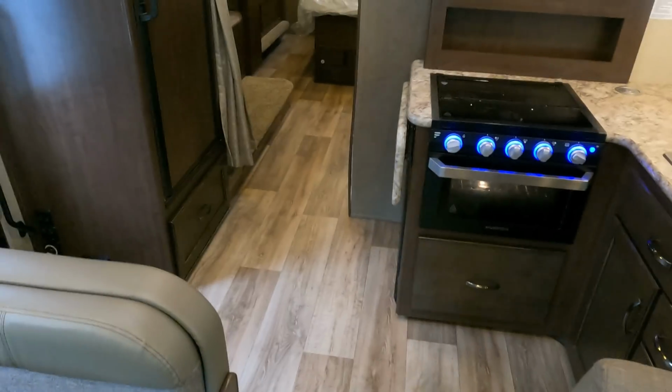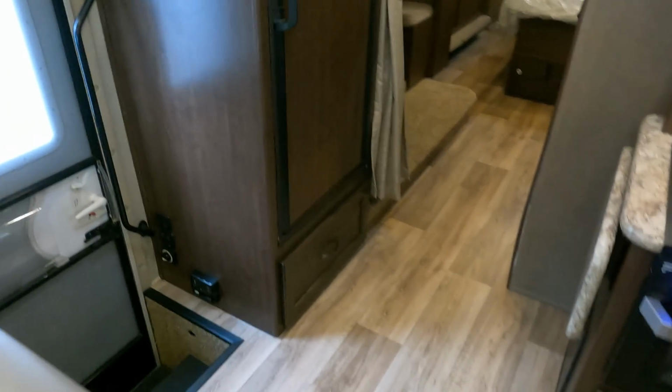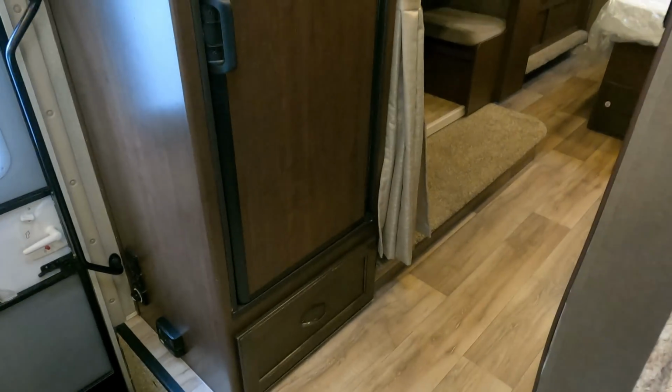Very little carpet in here. I like that. There's just a little bit of carpet around the bunk area. Because your solar charger right there and your battery disconnect.